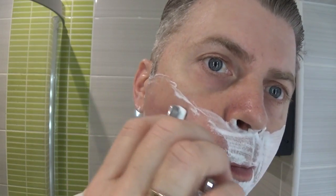Get good audio feedback from this razor. Well, Patrick on Supply Razors, he does say use sort of short sweeping movement.